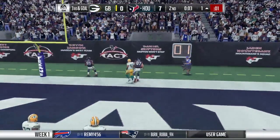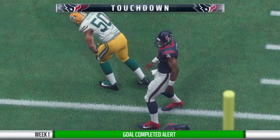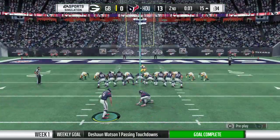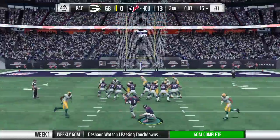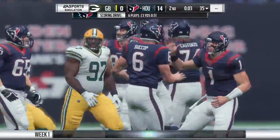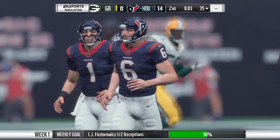Shot before the break. Watson. And got his man. It's caught. Touchdown, Houston. C.J. Fedorowicz in the final seconds of the first half. And the Texans will add on to their lead. And it's up and good. And that's a lead that excites a team as they head into the half. Good way to finish things off.